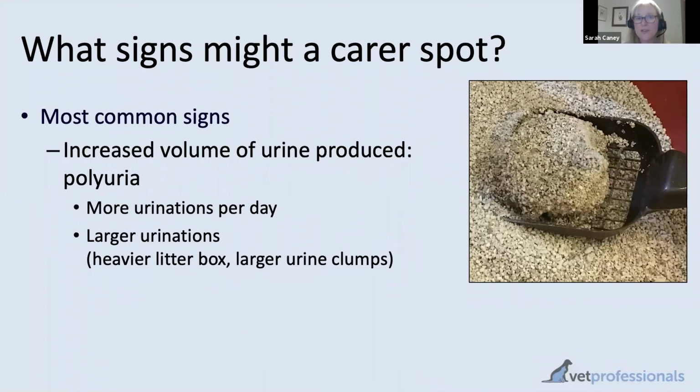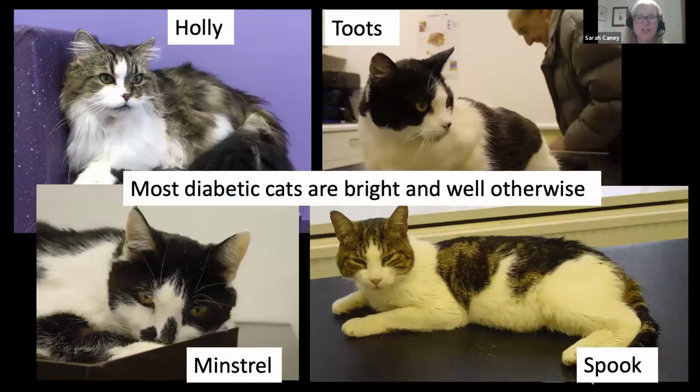And another thing to mention at this point is that actually most cats with diabetes are pretty cheerful otherwise. So they are quite bright, quite active, in many other ways their normal selves. So this is often something which doesn't perhaps at home strike carers as an emergency, and that actually is fair enough. But if you see that combination of signs, of course, speak to your vet clinic for further advice.